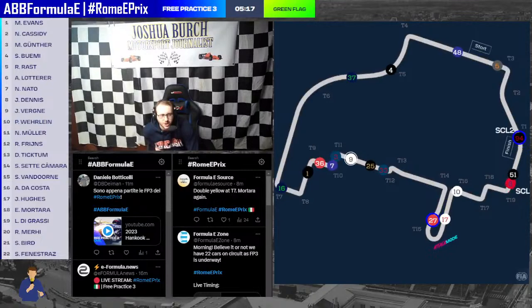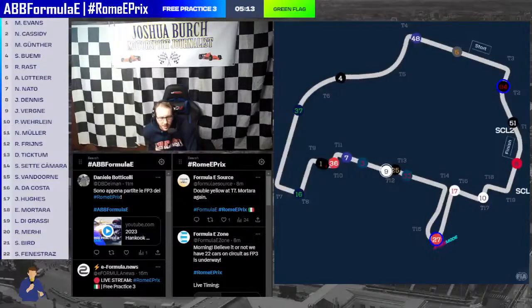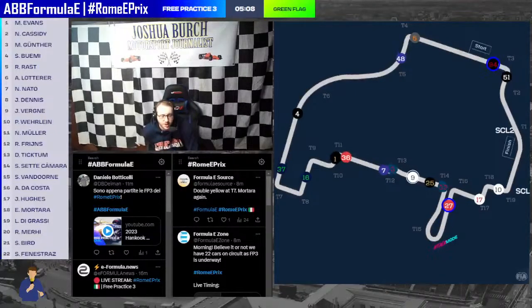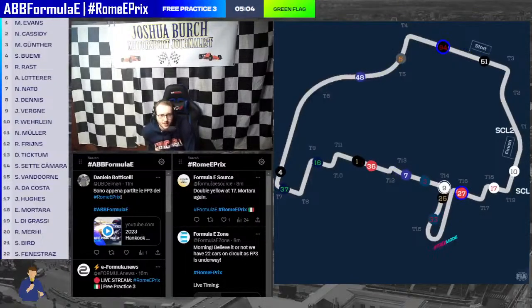Lucas de Grassi watching on, just double checking what he needs to do ahead of the race later on today. Where does he need to go? What does he need to do? What do I need to push? You know, usual things that you've got to find out on this practice session. What the track's like today.